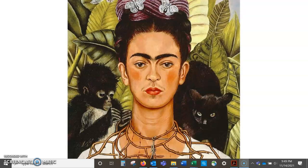Just a fun fact, these two animals were actually some of her pets, since after her divorce with Diego Rivera, she filled her home with tons of exotic pets, including this monkey and the cat. They were there to combat her loneliness and depression since she was in a bad mental state.